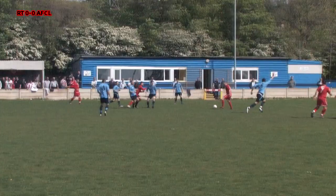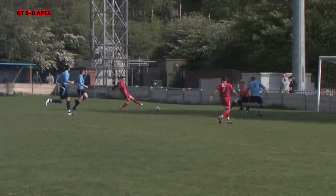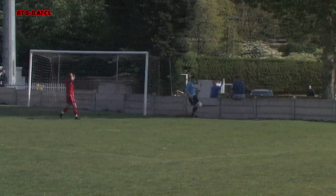To get anything from today's match, AFC Liverpool really have to take their chances, and with a little over 7 minutes gone, that's one that's gone begging.